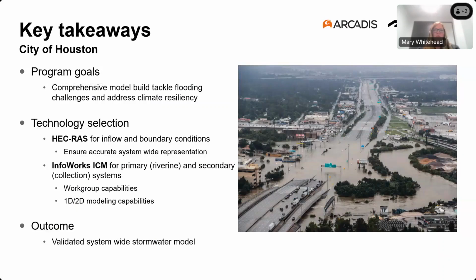So overall, the program goal was to develop this model that was relatively validated, and the city now has it in their hands, and they can now move forward and determine how they want to use it in the future, whether for capital improvement planning or just for assessment. At this time, it was set up to a point where they could also expand the model into other areas if they want to model more of the city.